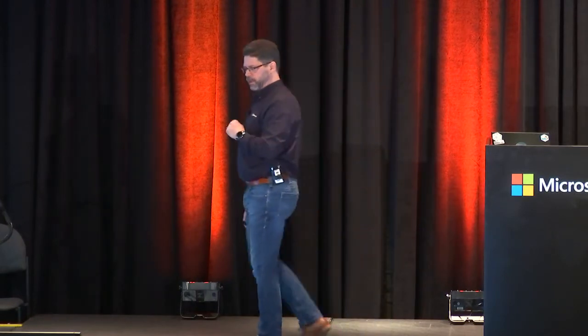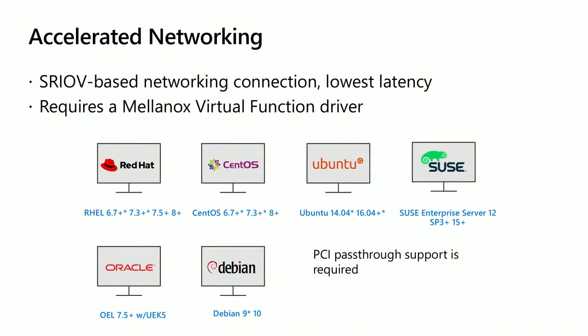Now, accelerated networking is based on single root I/O virtualization. It lets you talk directly from the VM to the network card without having to go through the host at all. This is a separate path. Because it uses PCI pass-through to expose this interface to the guest, you'll need to actually have a driver in your guest to make use of it. It's called a virtual function driver, a VF.